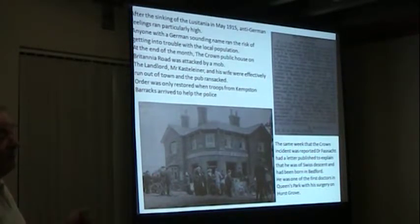And there were several in that same edition of the paper. Both of these stories were in the same edition. A German teacher from Bedford School also wrote several letters explaining that he hadn't got any truck with the Germans.